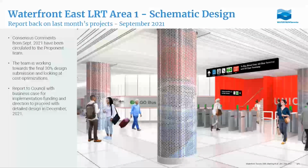The Waterfront East LRT Area 1, which is everything underneath what we were just talking about. The team is finalizing the 30% design submissions. This project is still very expensive, particularly the work around the Union Station loop. So the team is still looking at design cost optimizations, with the goal still, though, to report to council with a business case in December of this year. So we're going to have to work pretty quickly to scope this down to a slightly more reasonable cost, which probably means doing a bit less ambitious work in the Union Station loop, but I don't know what that will actually mean yet. So we will come back to you with more information once we've sorted that through.